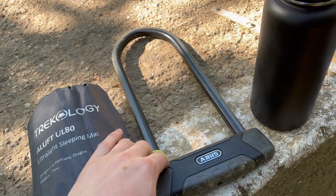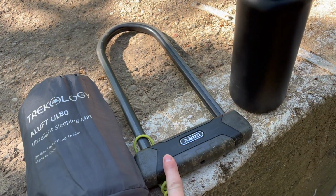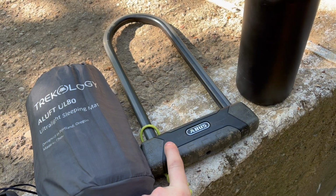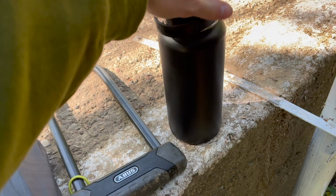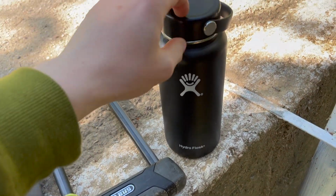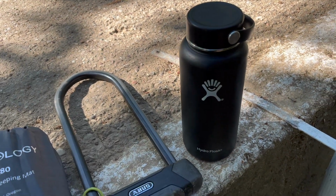And then this is an ABUS D-lock. It's really good for locking through the front wheel, or through the front wheel and through your helmet, which is really, really useful for when you're going for a walkabout. This is one of those Hydro Flasks. I didn't pay £50 for it, but you can if you want to. I got it for free.